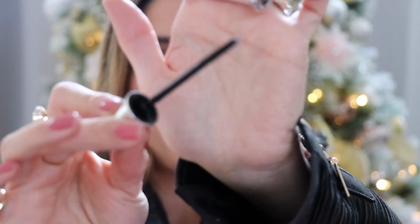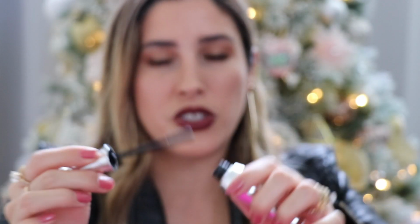The brush is beautiful. It looks kind of like a centipede with so many little mini bristles, but that's what really separates the brows and makes them look a little bit more bushy, again more feathery, the style that is going on right now. And hey, I just love it. Such a good product.